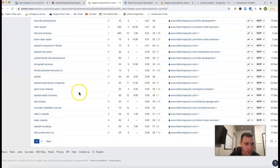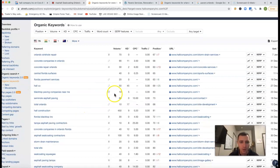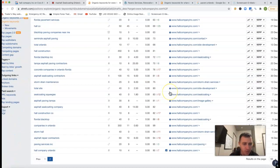Just trying to find those keywords, like let's go to the second page. Blacktop paving companies near me. Looks like you're running an ad on that. You're in 63rd position on that. Florida blacktop, paving services.